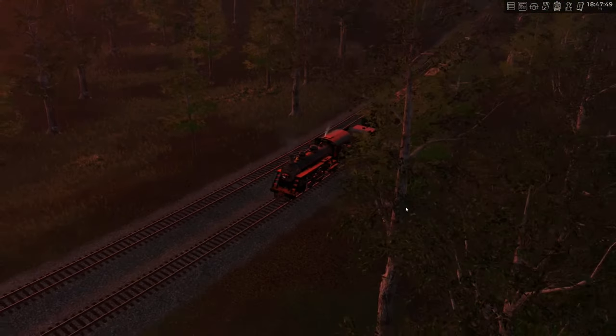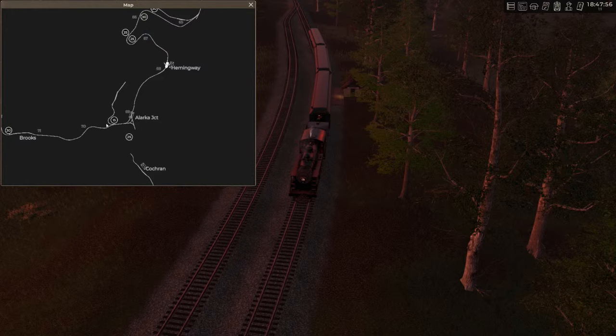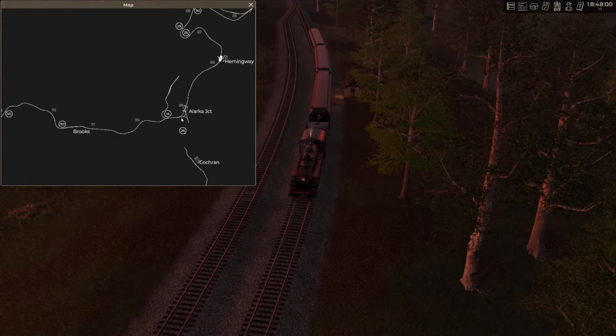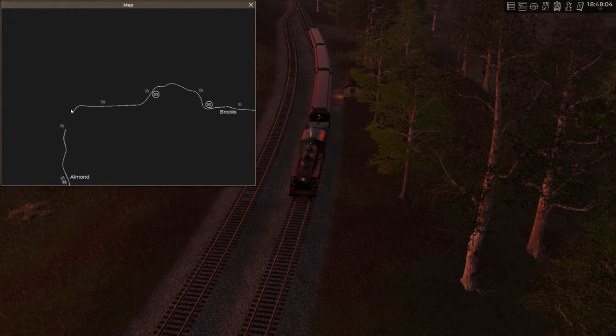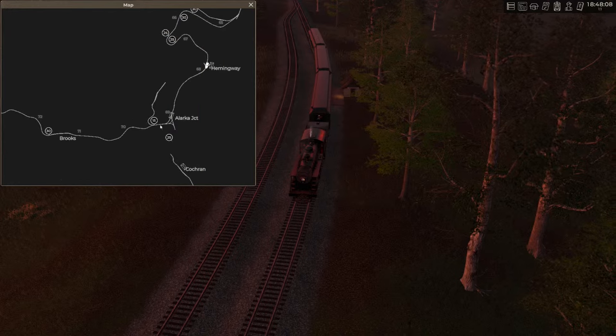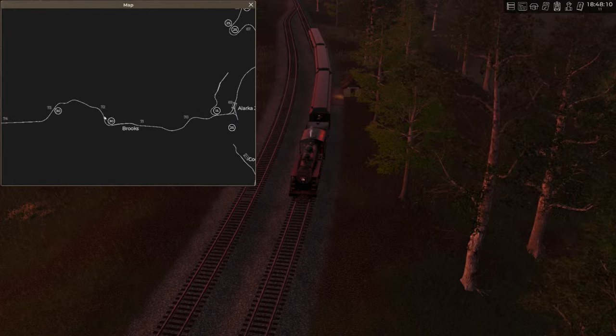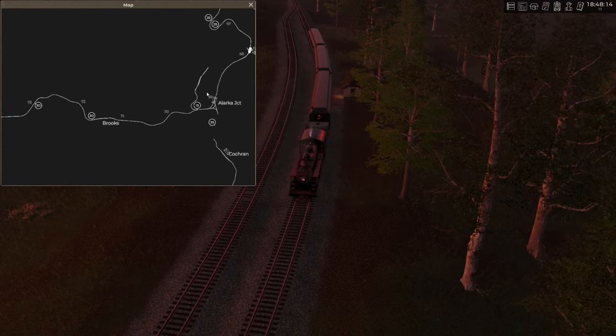Yeah, and I don't remember, Nick. It was either Alarka Junction or when it opened this whole thing up. No, I think it came with Alarka Junction because that also opened up through to here. I'm pretty sure. So yeah, I think Alarka Junction unlocks the coal mine and the Y and this part right here. So I'm pretty sure it's that milestone.